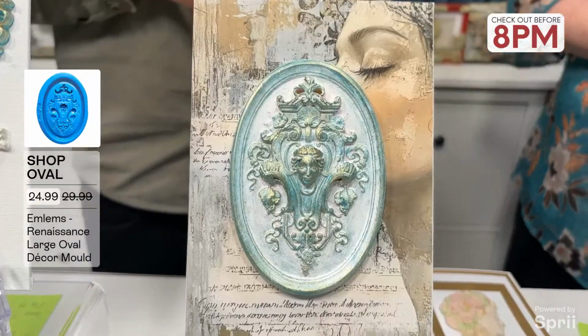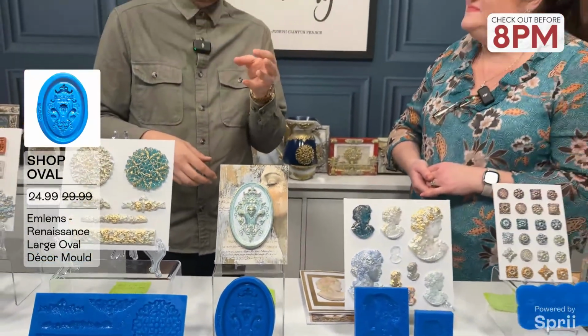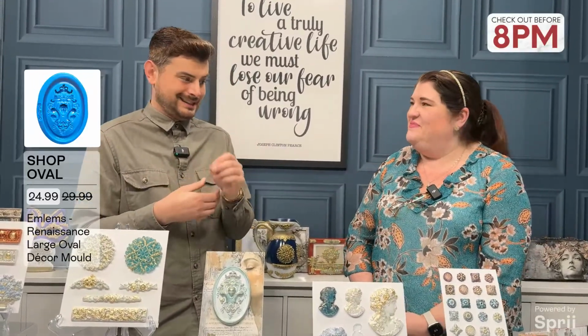Again, you mentioned with these moulds, they're versatile to be used with concrete. Yes. With resin, of course. If you want to use them for food crafts, definitely keep them separate. Yes, buy two. Of course, absolutely. You've got one for each. So you've got one for your food and one for your paper crafting, etc. But the versatility is astounding with these.